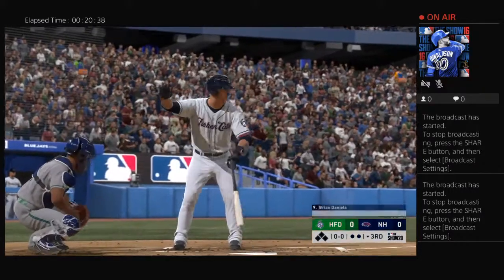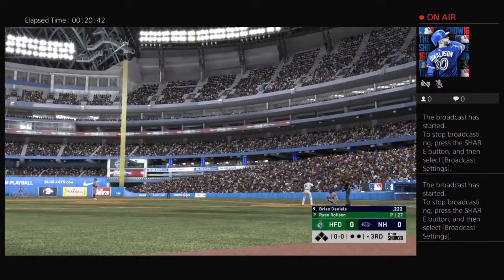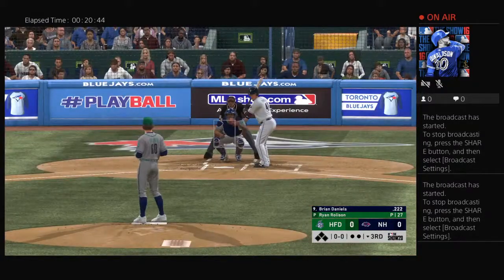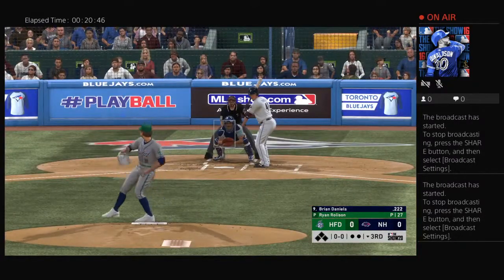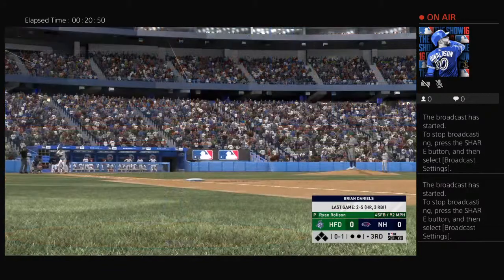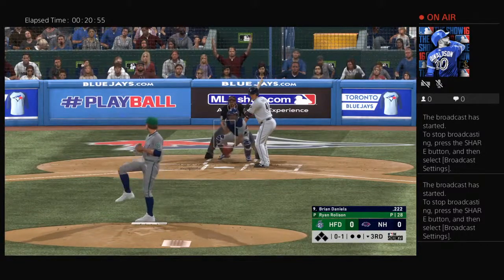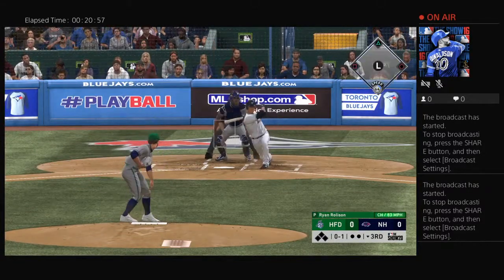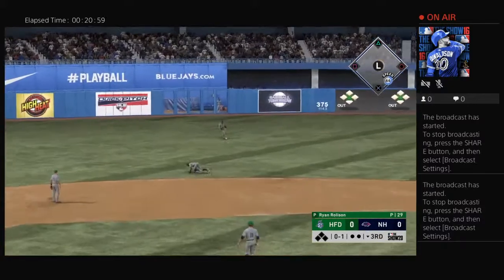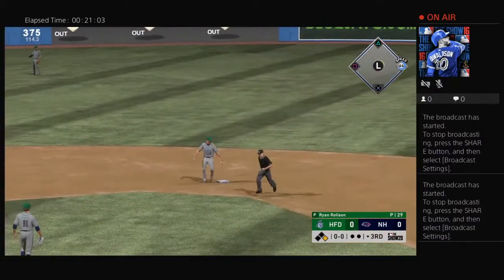Bottom of the inning now, and set to go is the second baseman, Ryan Daniels. Ready to deliver. Here's the first pitch. Check swing called strike. 0-1. Hit on the ground to short. A dive, but he can't knock it down. It's through for a base hit.